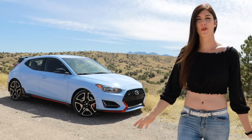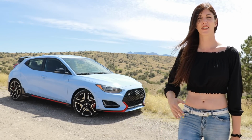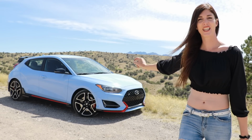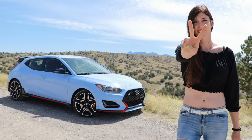If you've never seen one of my reviews before, I do what's called the bean score. It's a rating of 1 to 5 beans based on the feeling you get in your gut when you give it the beans. The 2019 Veloster N is going to get a rating of 2 beans.